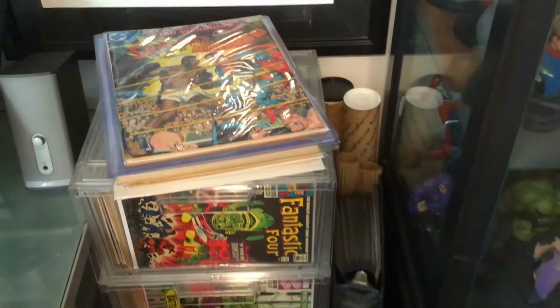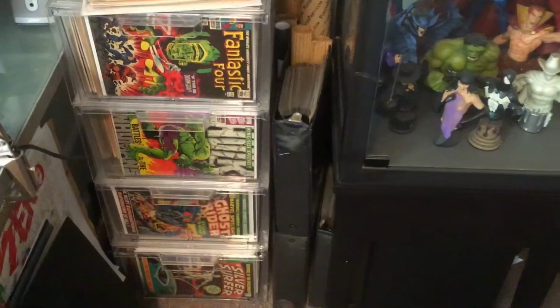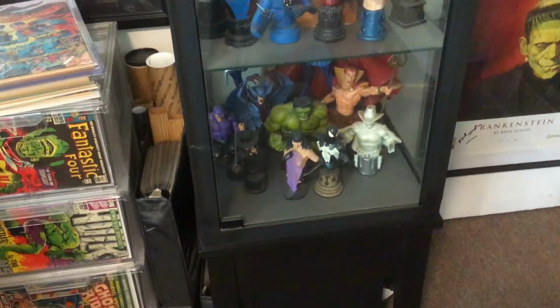And my comic bins, Fantastic Four, Jack Kirby, Jim Steranko, Hulk, first appearance of Ghost Rider, and Silver Surfer #1 down at the bottom, but a bunch of comic books in there.